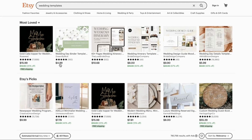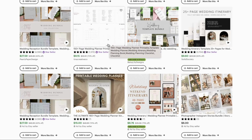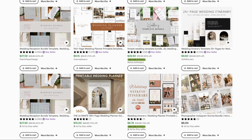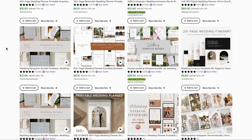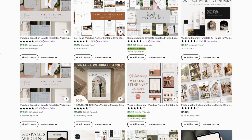a wedding day binder, wedding itinerary, wedding design guide, whatever that is, planner, wedding itinerary. It's like a bundle of different wedding signs. So you have a seating chart, you have a table sign, there's probably dozens of different types of wedding signs, right? Like there's the honeymoon fund sign, there's different wedding QR code signs. So there's so many options there.